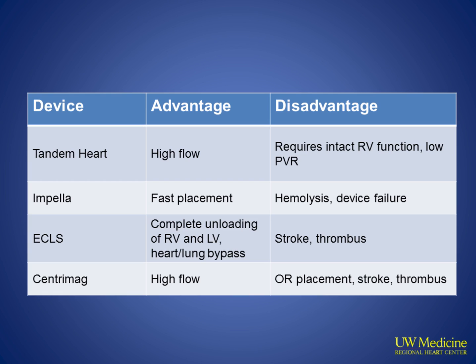And just to go through a few of these, why you'd use them, why you wouldn't use them. TandemHeart, really high flow. You have to have an intact RV function, so it's not good for biventricular failure. Impella can be placed fast. I don't know, in my experience, it seems to hemolyze a lot and tends to fail. I said it here first.